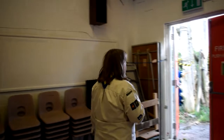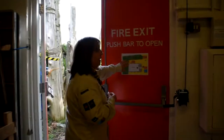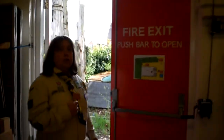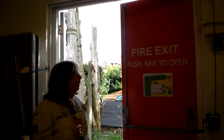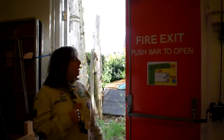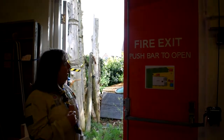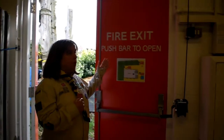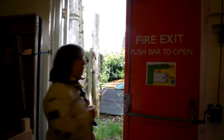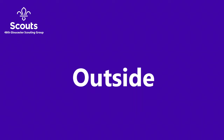And I'm just going to literally wander through the door. As you can see on the door, there is the fire exit plan. Just to say that we do not plan to do any drills of either the carbon monoxide or fire alarms. So if the alarms do go off, all the information of what your children should be doing is actually on the doors and around the building.